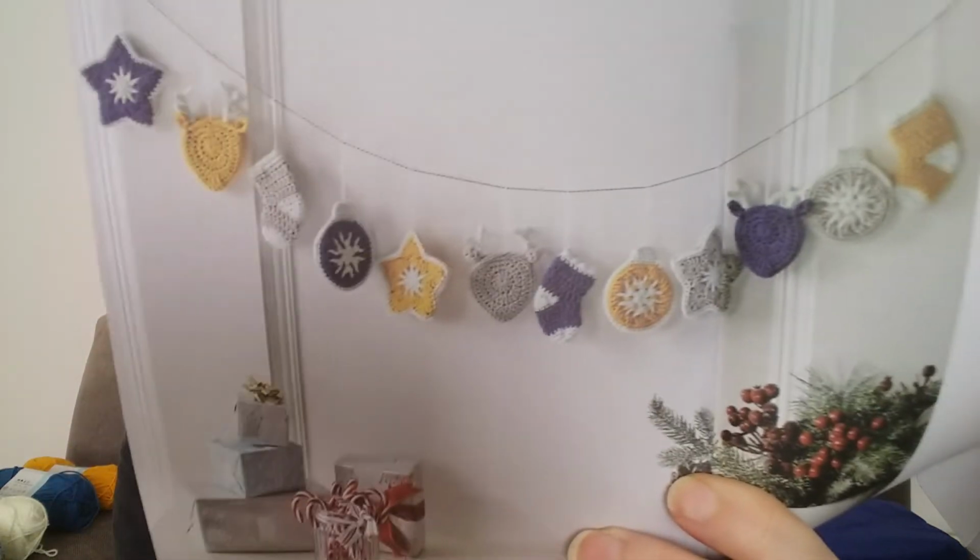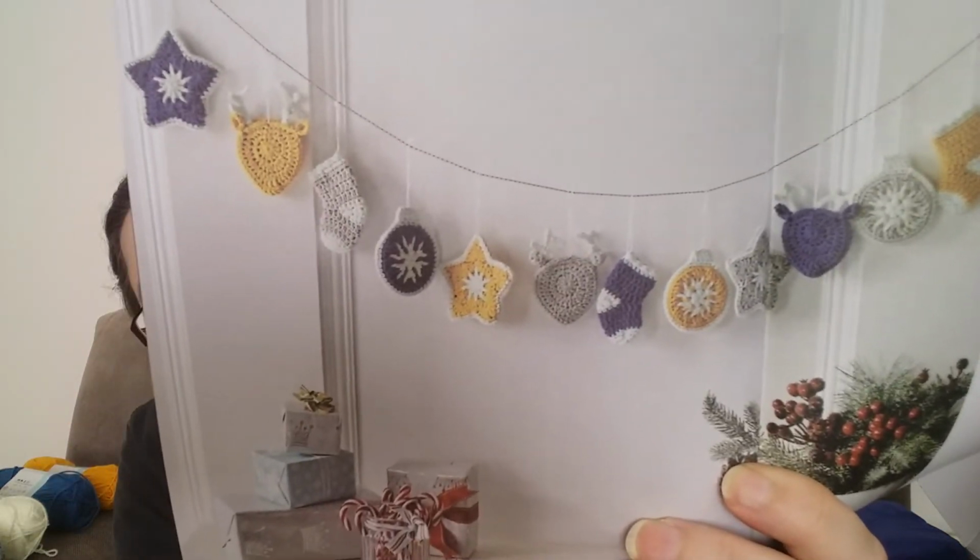Maybe, I think I prefer the mittens. And what's that other option? Our other option are some Christmassy ornaments by Kylie Molita. So, some Christmas bunting. And I think I caught a glimpse of this.